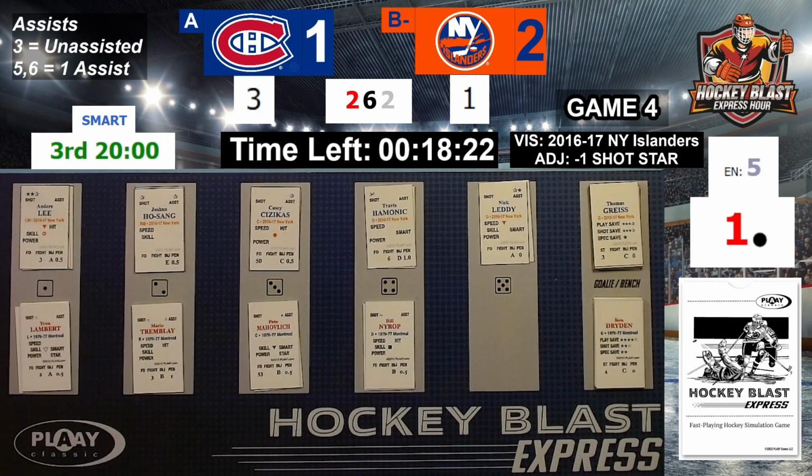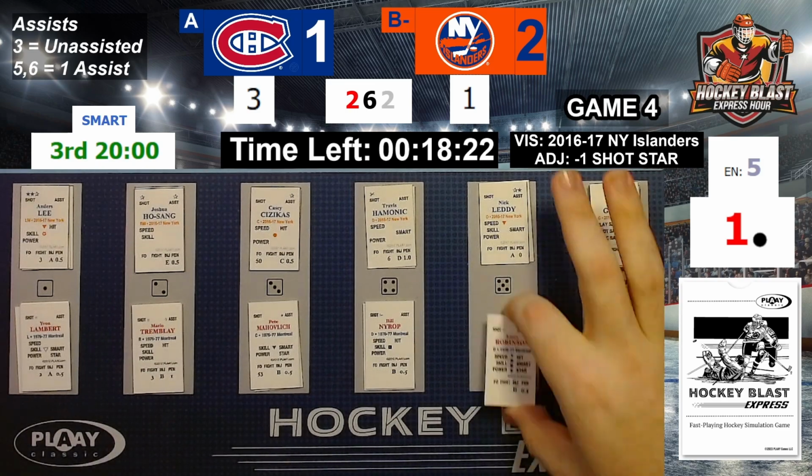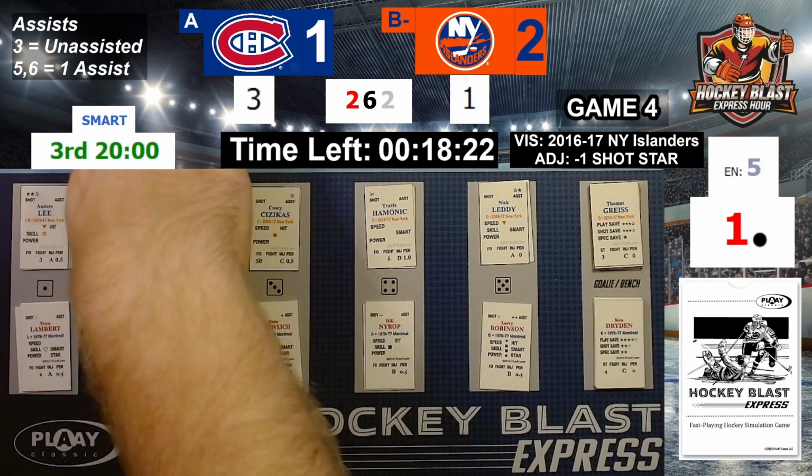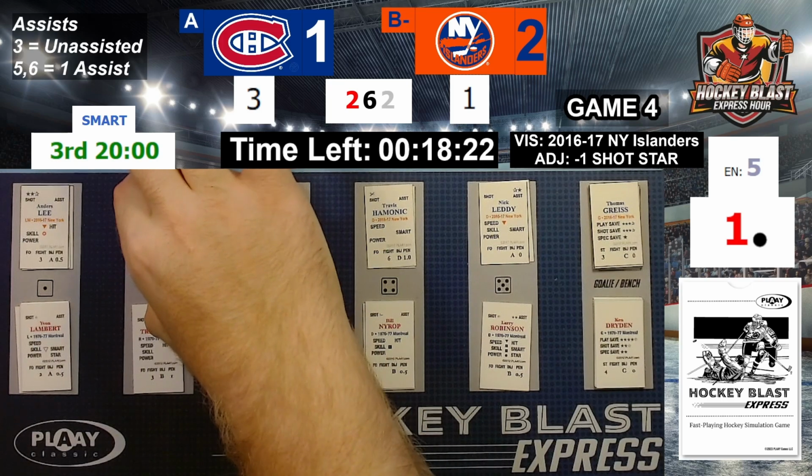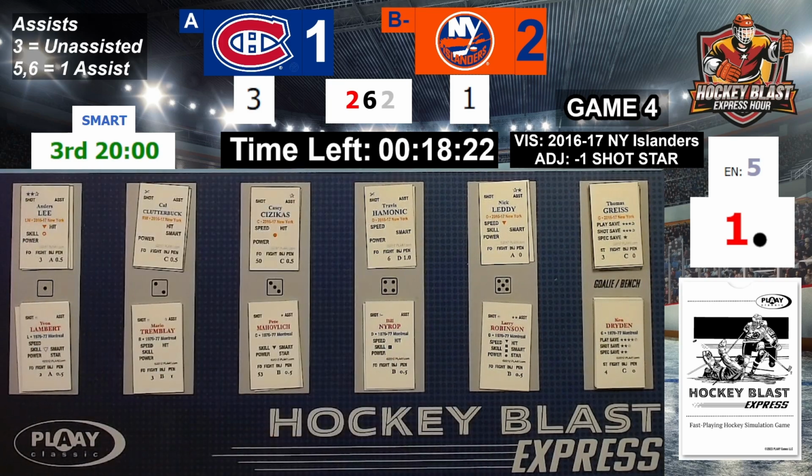Oh, man. The lead for the Islanders has fallen from a 2-0 lead all the way to a 2-2 tie, as the 76-77 Habs crawled all the way back in this time frame, down 2-0, to tie things up at 2 games apiece.